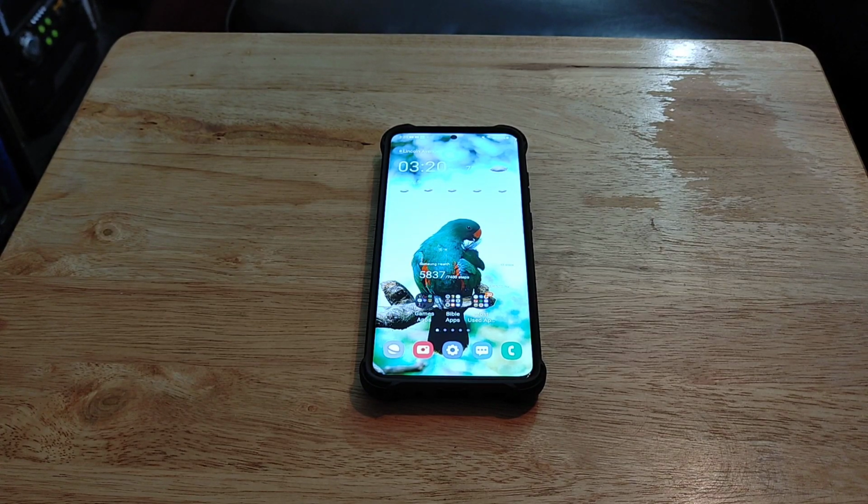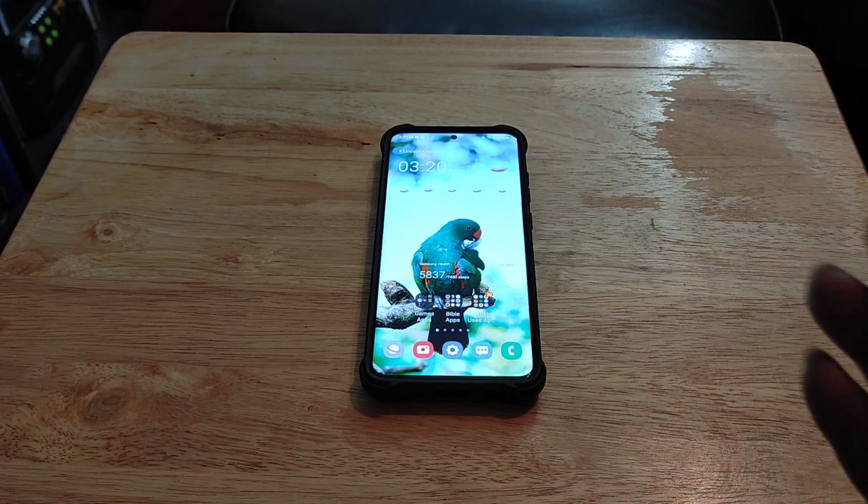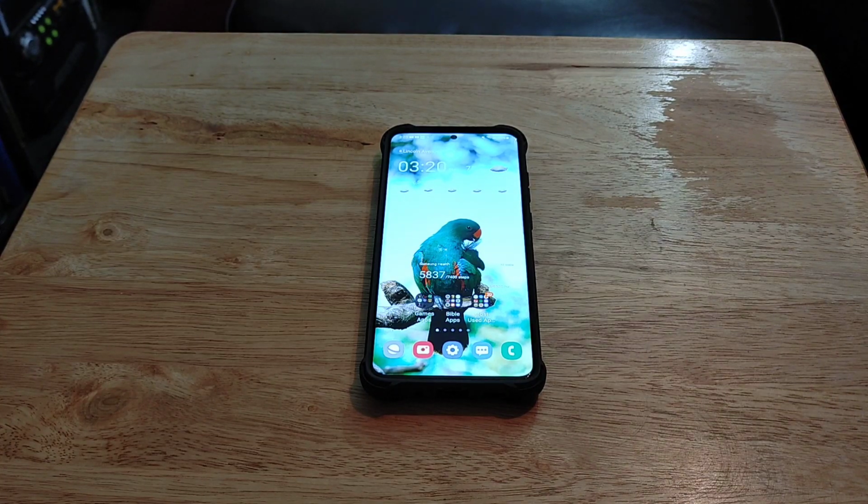So you're looking at almost $1,300 unless you get a trade-in, or some kind of deal where you paid half that money. Then I'd be like, cool. But still, the S Pen should have come with the S21 Ultra based on that price alone. It was a big deal that now you have S Pen capabilities.